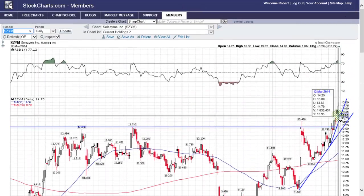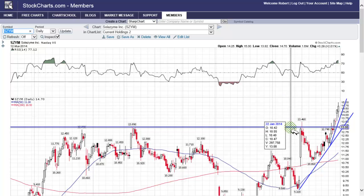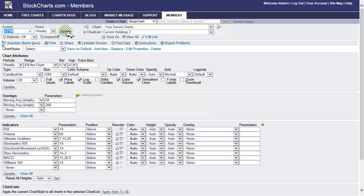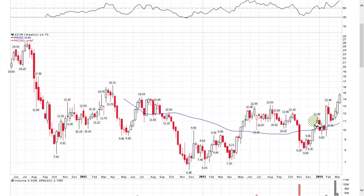But the chart looks good. I can't ignore these bottoming tails. Looks good. We broke out of fairly tight resistance, and we held it. Take a look at the weekly chart. I know what you're saying, Billy. I know that voice. He likes it now. I just might. Looks pretty good.